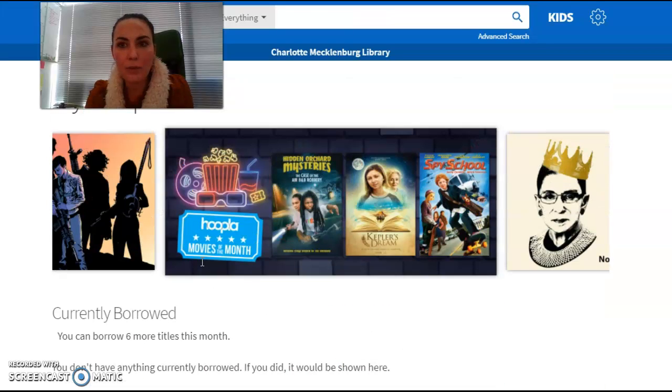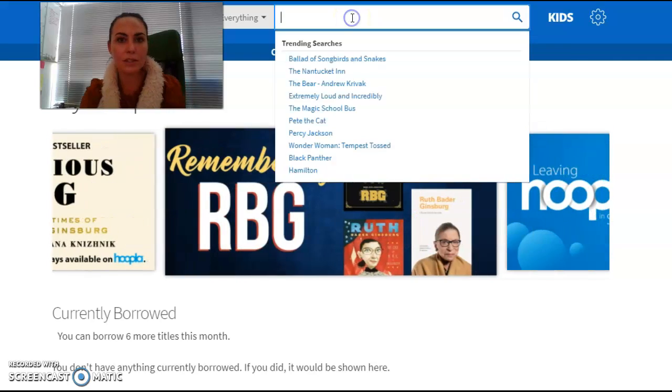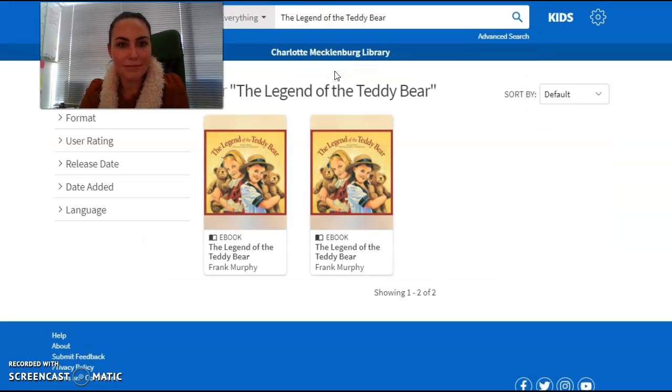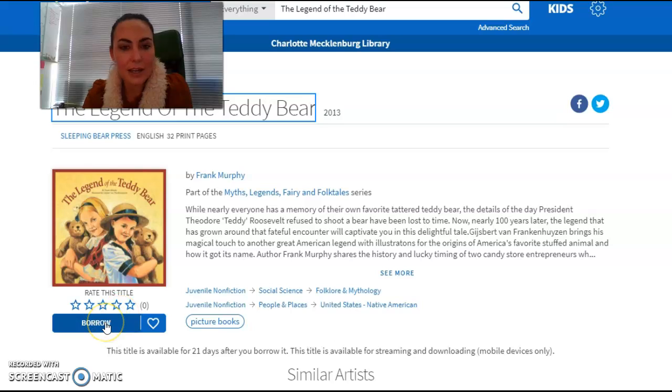So Hoopla, how do we do this? I'm under Hoopla Kids. I want you to see the book that I am talking about, which is called The Legend of the Teddy Bear. Here is The Legend of the Teddy Bear. And I could click here and I could borrow it. So this is a picture book that tells the story that you're going to watch when you click the other teddy bear. And if you want, you can come in and you can borrow this book.